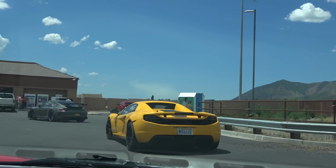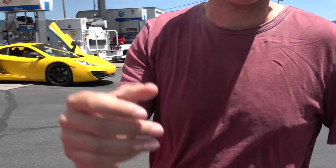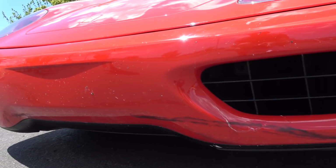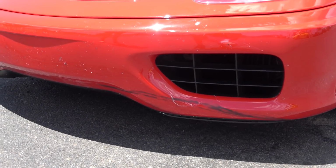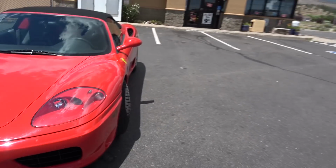Everybody gave me the shocking face, like my car is messed up, but I don't know if I believe them or they did that on purpose. Definitely took a solid shot. Here, I got this. Whoosh. That was my pristine front bumper, and it hit straight underneath there. Crash. Damaged my Ferrari.